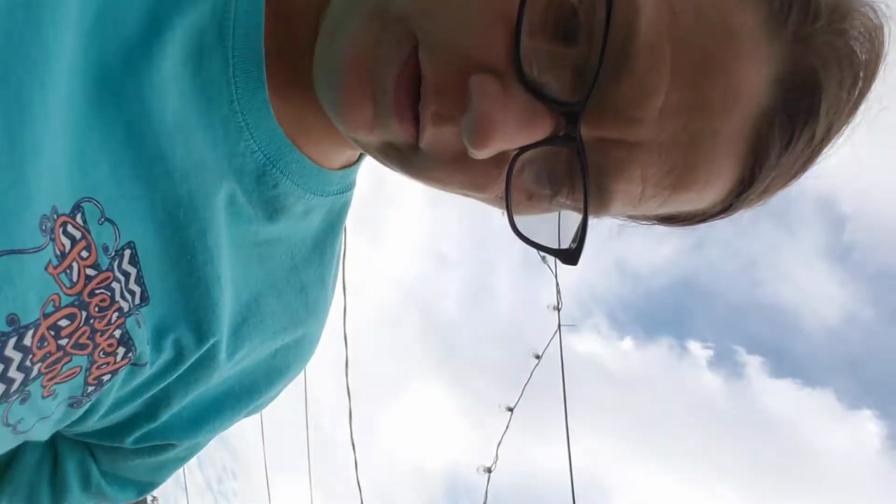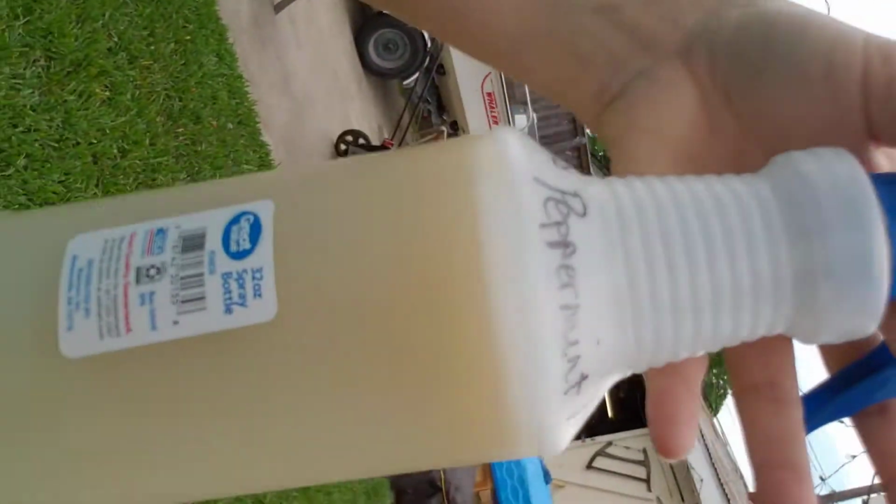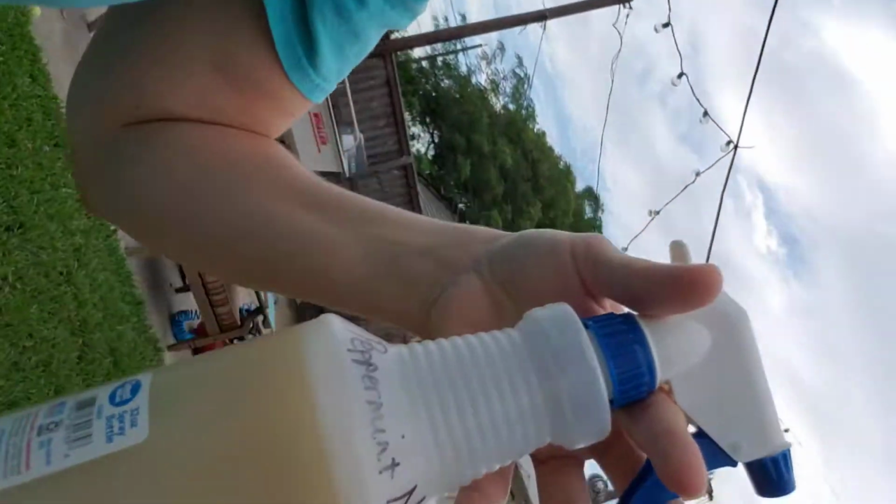The peppermint oil doesn't kill anything or stop any bugs. Well, it actually like repels them. They don't like the smell of it. And the dishwashing soap. And that's it.